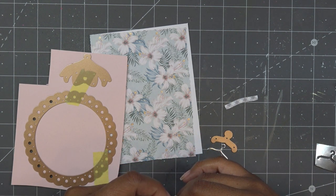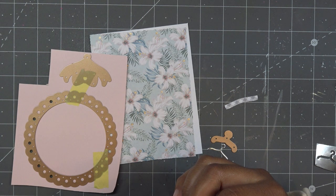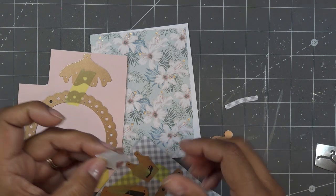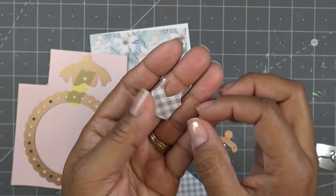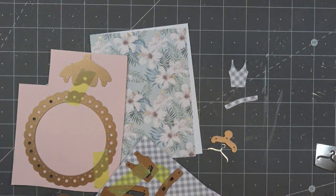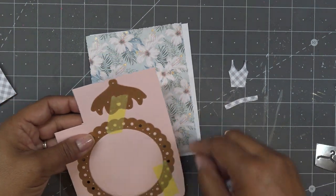So let me get all my pieces out, and then we will put it all together. I'm gonna roll it off there. There we go. And you can see the embossing on the back there, but it's not gonna be super noticeable. I mean, you can see a little bit, again, because this paper is a thin layering weight and it has its own pattern, so I wasn't really too worried about that. All right, let me peel these off and I'll be right back.